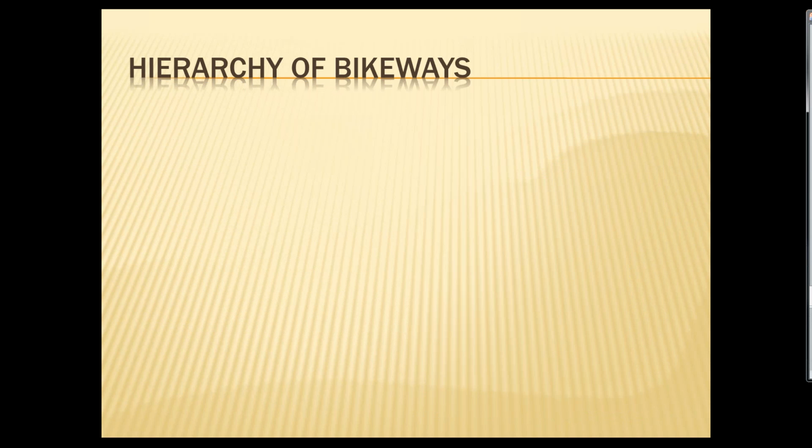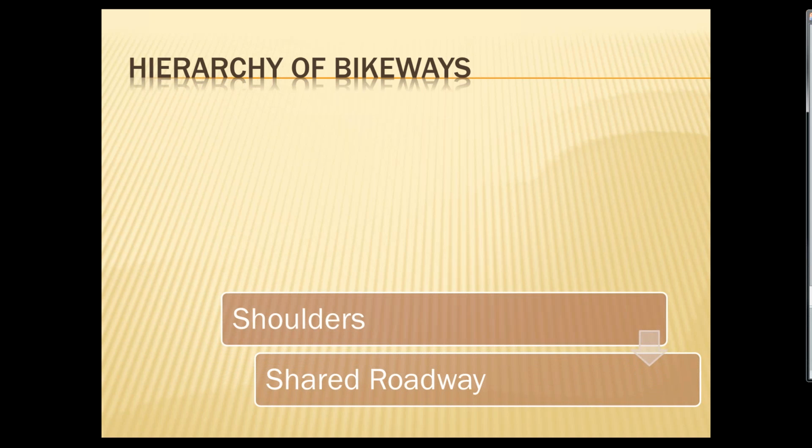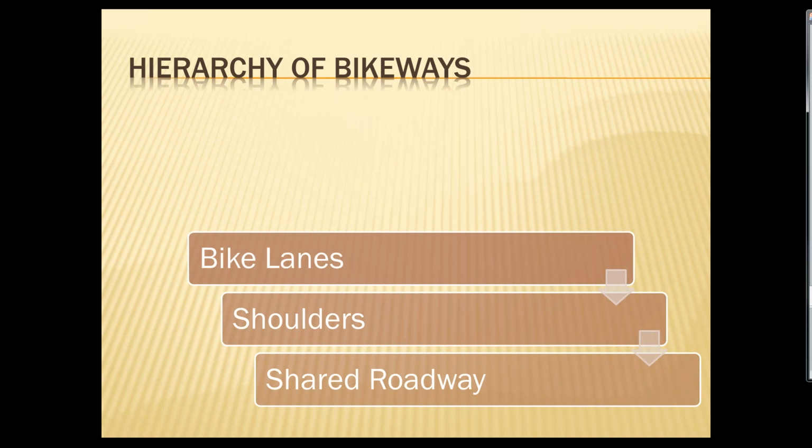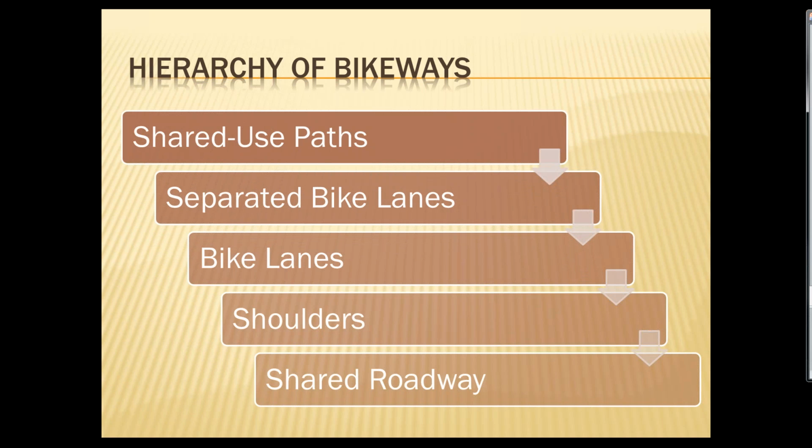We'll be talking about a range of different types of bikeways today, and there's sort of a hierarchy. The baseline would be a shared roadway where there may not be any specific bikeway features. And then if we have shoulders available to us, that is an opportunity to provide space for bicyclists. And then specific space that is set aside for bicyclists would be bike lanes. And then we can further enhance that by making it a separated bike lane. And then on top of the hierarchy in terms of maybe investment or right-of-way available would be a shared use path. And we'll talk briefly about each of those types of facilities today.